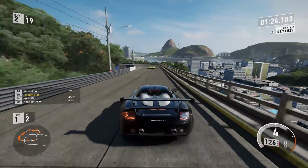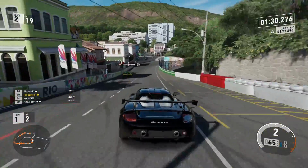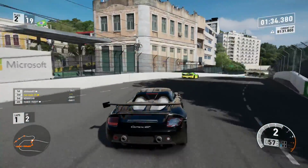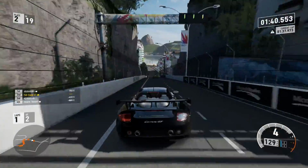Coming down the hill into a fast left. Now I always take this line, just go over that curb. It kind of seems like a pointless curb to me. You don't get a dirty lap marker for doing that, so consider that a clean line, or at least the game does.